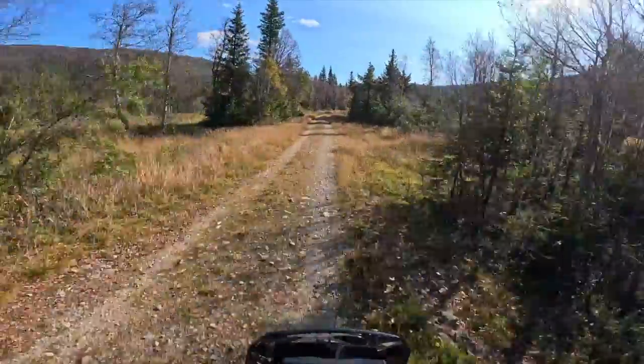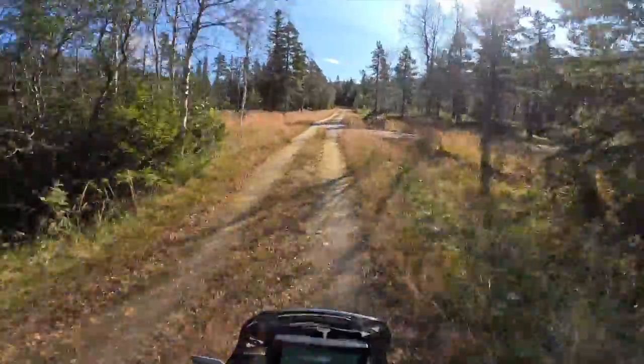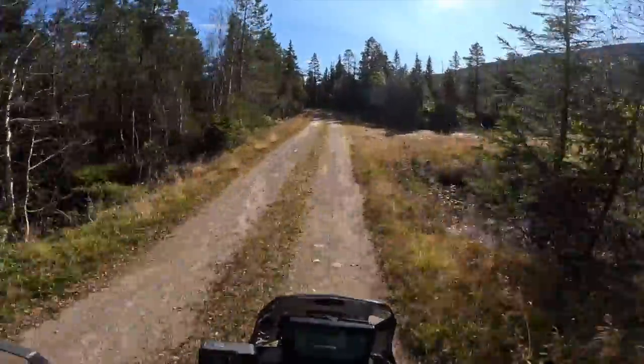This road is really good. Like I said, it's a little slippery in some places after all the rain, and there are some big puddles, but it's a really good gravel road.